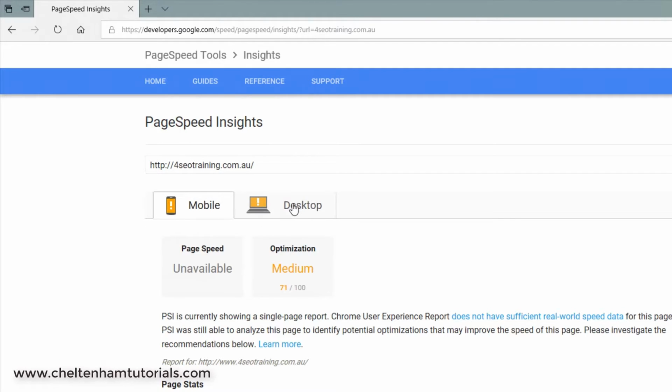Now as you can see, there are two different sets of results here. You've got mobile and desktop, and out of the two the mobile is the more important. So in this case I've got a medium score, which is not great. I should do some work to improve this. Ideally I want that to be green, but the point is it's not red. Red would be very bad. For desktop, again, I've got medium.